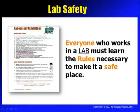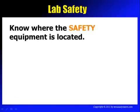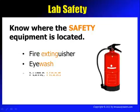Everyone who works in a lab must learn the rules necessary to make it a safe place. Know where the safety equipment is located. You need to know where the fire extinguishers, the eye wash, and the fume hood are. You might also know where the fire blanket is and other equipment that's around the room. If you're not sure about something, ask your instructor. Make sure you know where things are. And your room should be equipped with all of these things plus a first aid kit.